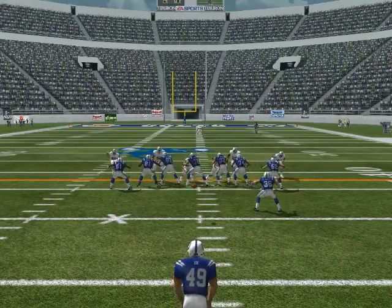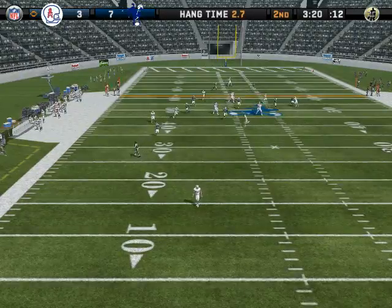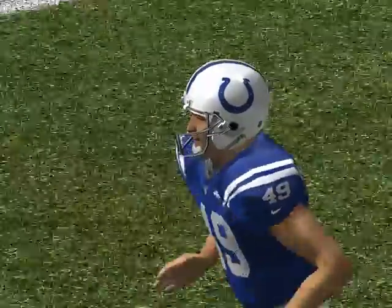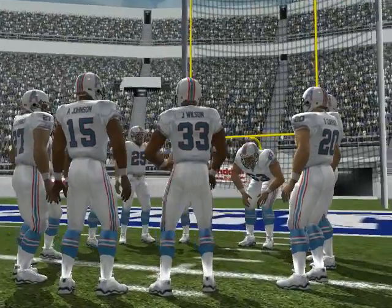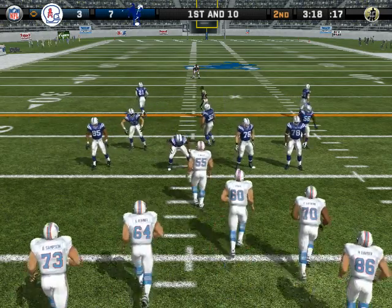So three and out, and they'll line up to punt. And he signals for the fair catch. Fair catch made at the 14-yard line. Deep in their own territory. Ball on the 14-yard line.